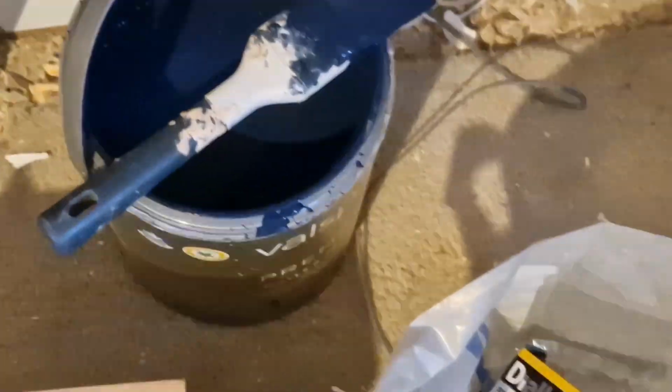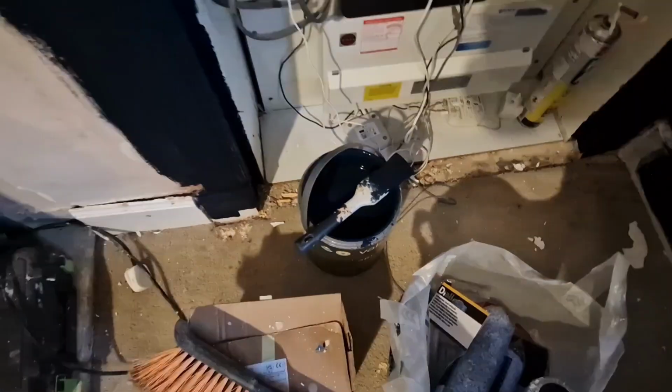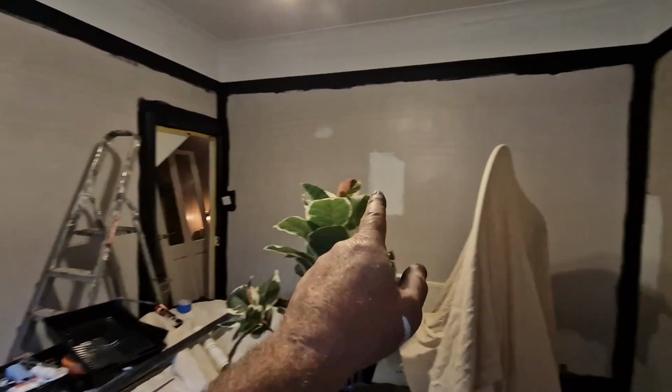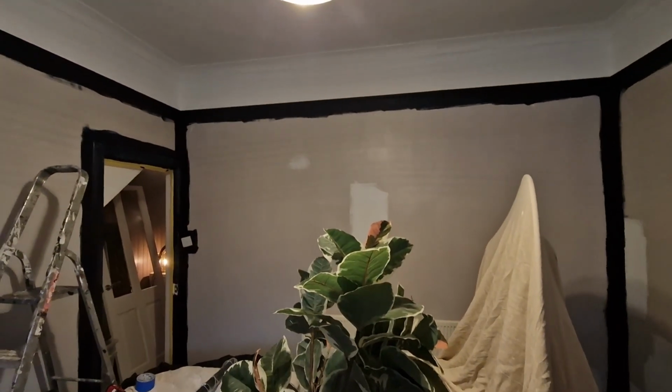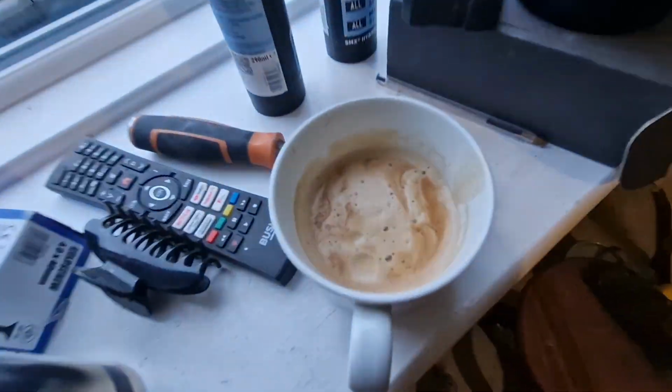That's the paint that I have there. It should be enough. Should give a good coverage anyway. Get the main walls done anyway. Get these three done. And this one, hopefully, should be fine. Right, I'll put you on a time lapse and you can watch it happen before your eyes. Let's do it together. Once I've had my coffee.